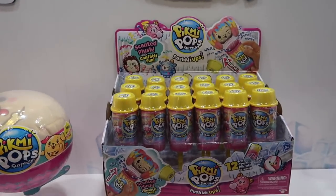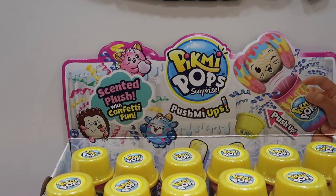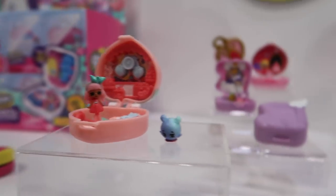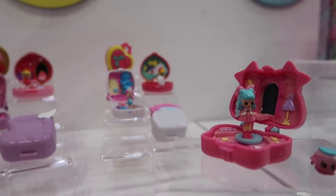Look at these ones, Tiana. Whoa, wait, they're like confetti. What comes out, look. Oh my, they are so small.